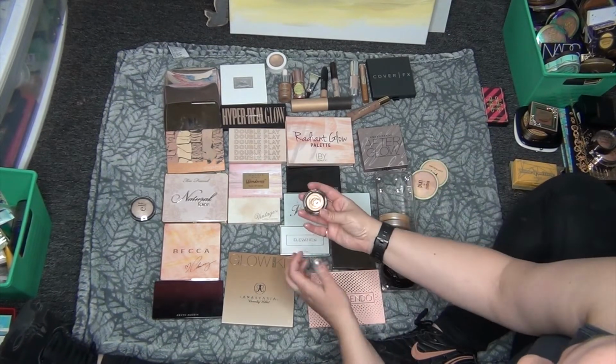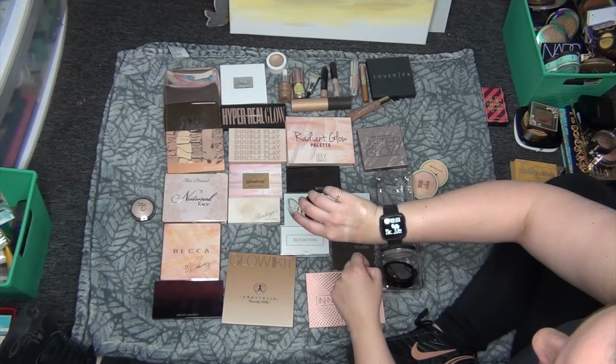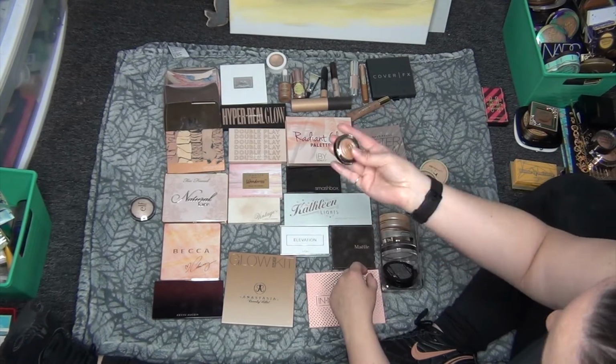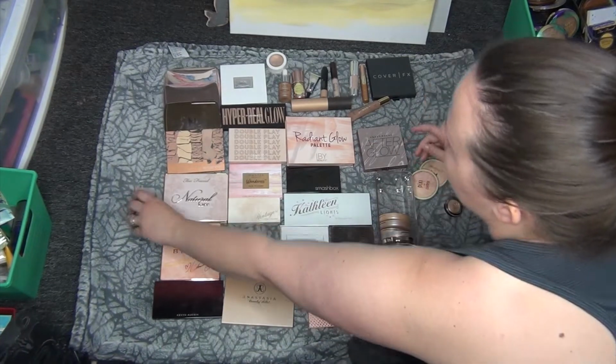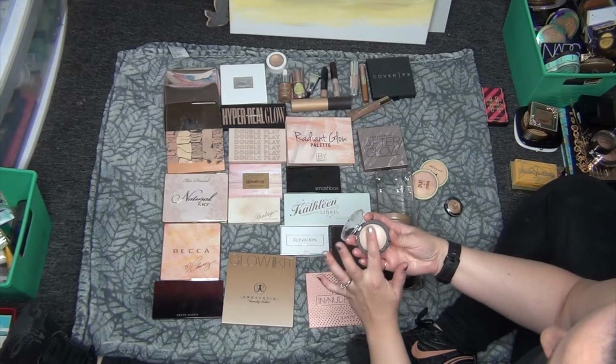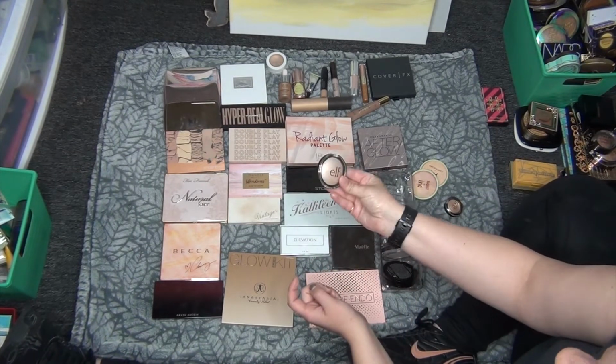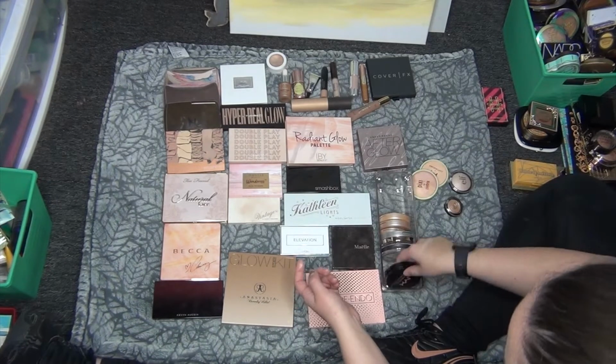Then I have Laura Geller Gilded Honey. This is the typical Gilded Honey gold highlighter. It is very strong, but you can use a light hand. This is from e.l.f. This is Moonlight Pearls. I had this at one point and then I got rid of it and then I wanted it again. So I bought it at TJ Maxx or something for a dollar.